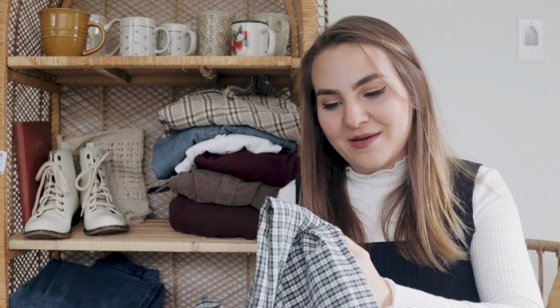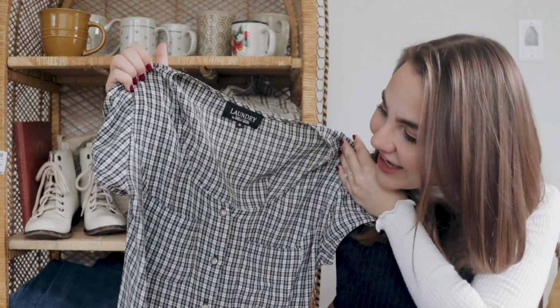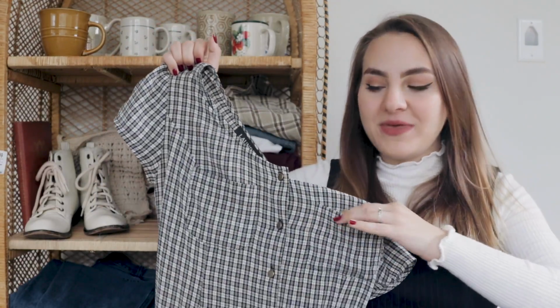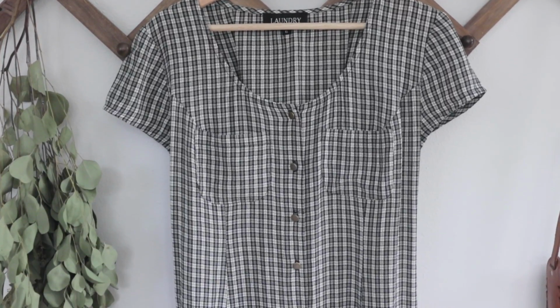And then last but certainly not least, because this is probably my favorite, this dress is so 90s and I love it so much. It's this tiny little black and white plaid. It's got pockets up here and then these brass buttons all the way down, and it's maxi length. And then in the back, God, I want to keep this. If I keep anything, it's gonna be this.